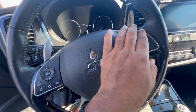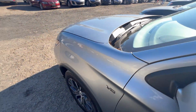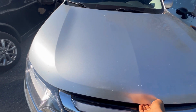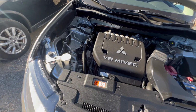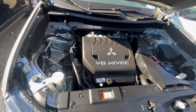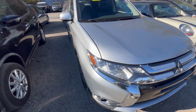I wanted to see the strips and stuff. I love it. It's a nice one. We do have a crack on the windshield, which sucks, so it might stop it from getting inspected. This is going to be Mitsubishi's 3.0 liter 6-cylinder engine. Very clean car, and the mileage is low as well, and the price is good.